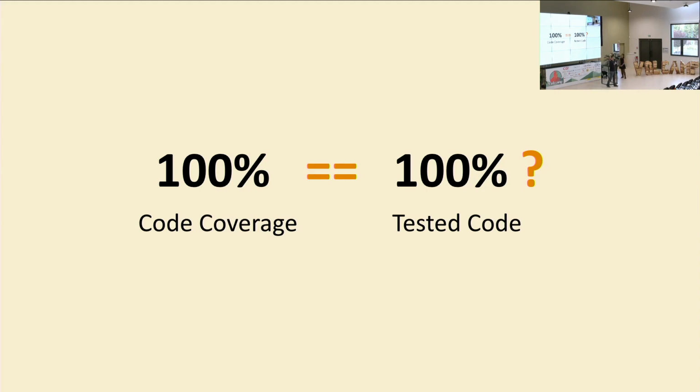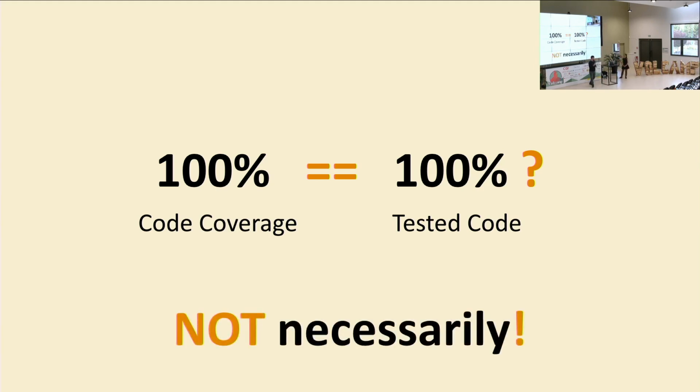Because all these test frameworks brought this new metric of test coverage or code coverage. And you may think that if I get 100%, it means everything is okay. Because when you get 100% test coverage, it means every line of your code has been executed at least once during the test. And of course, the answer is not necessarily.